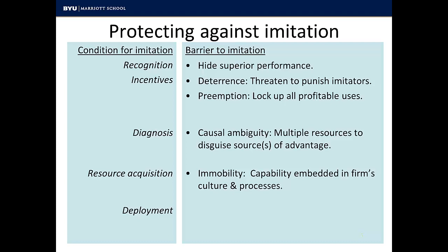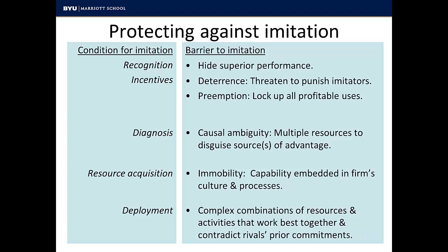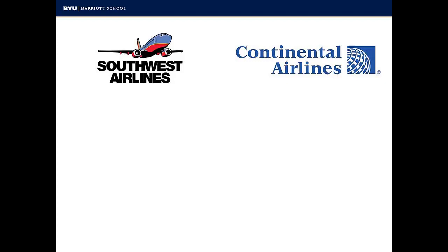Finally, at the deployment stage, firms can make their resources difficult to imitate by making sure that they are only valuable in combination with other resources and activities, especially when these other resources and activities run counter to competitors' prior commitments. The interdependence between resources means that competitors must also imitate these other resources in order to imitate your advantage. When these other resources are contrary to what your competitors already do, then sometimes they simply cannot acquire them without ruining their own businesses. And here again, the example of Southwest Airlines is brilliant.